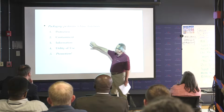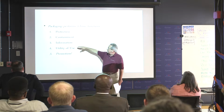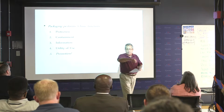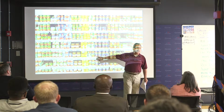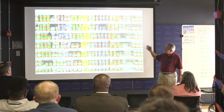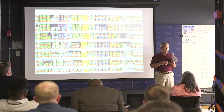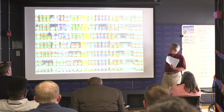Packaging does 5 basic functions. It protects the product, contains it, provides information about the product, and utility of use: you open it up, you pour it out, or it has a lid. Number 5, the promotion. Here's a shelf at your grocery store. Bland packaging, I mean, nothing jumps out to me, either from the package shape or the label. It's just a bunch of tomato products, I guess.